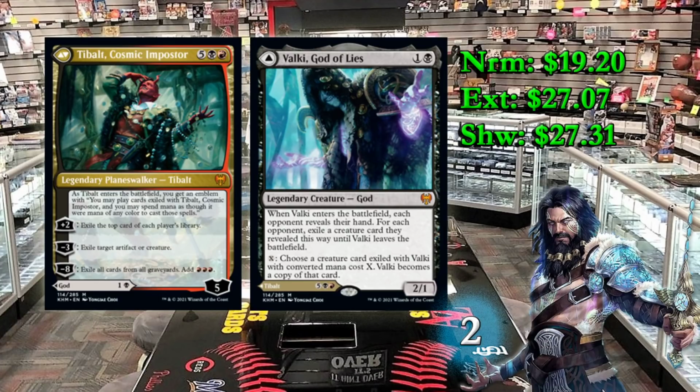You may play cards exiled with Tibalt, Cosmic Impostor. So the cards in exile have to be exiled by Tibalt itself. So you're going to have separate exile piles here. Interesting stuff. If it didn't read that, yeah, this card would be just ridiculous.